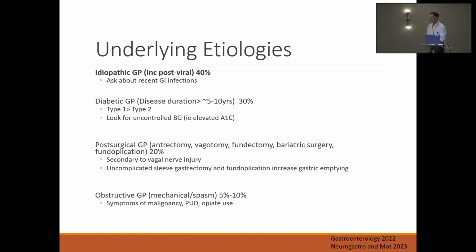Because we know the post-infectious population is probably a large proportion of that idiopathic patient load. For diabetics, really these are patients who have had diabetes for quite a while, usually about 5 to 10 years on average. Type 1, much more common than type 2, because again, they've had it usually since they were a child. And really we want to look to see if they have uncontrolled blood glucose levels. So in our clinics, really we're going to be looking at their A1C, and if you see they're poorly controlled, we can expect they're probably going to have some delayed gastric emptying.